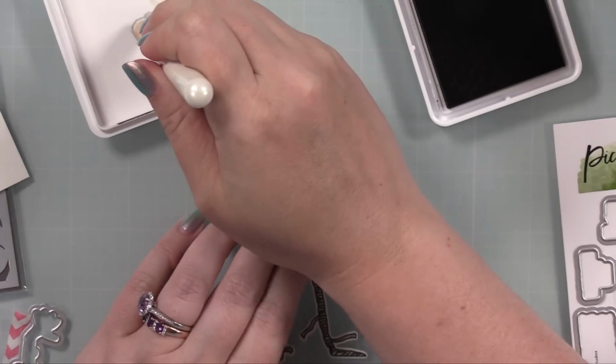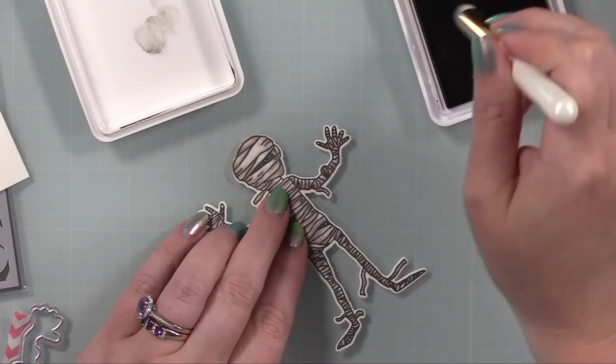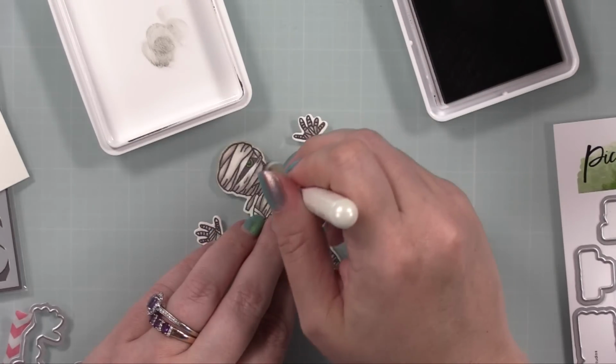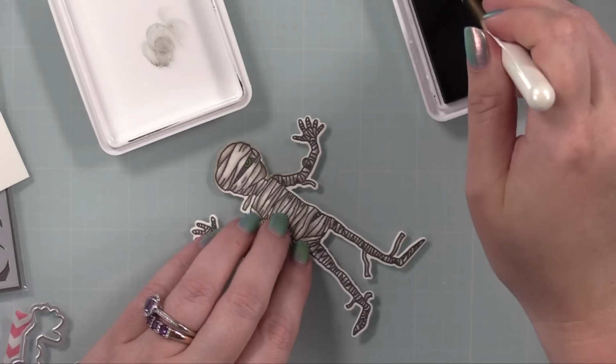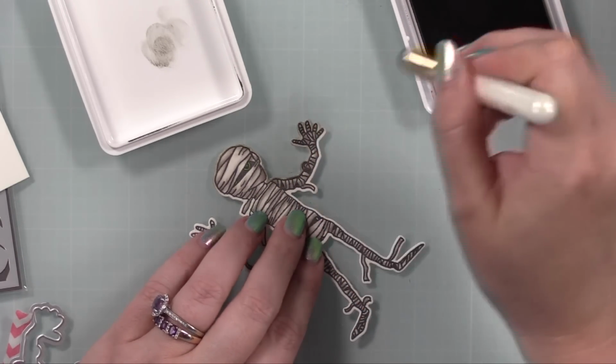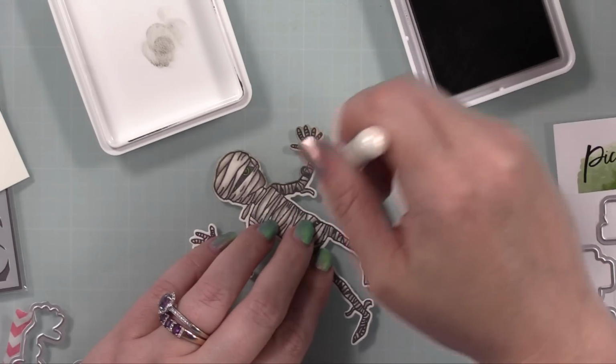I don't mind the white edges on my die cuts. It just is what it is, and it doesn't bother me. I've shown in other videos though, like, you know, you can use a Copic marker. I could have done that here. I could have just used one of those warm gray Copic markers and just quickly went around. It would have been fine. But I was just curious.